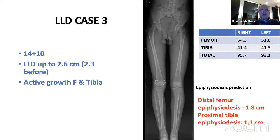I think we have to do something. But I would like that we discuss why this happened actually. Is it because of the length of the screws, the plate, the length of the plate, or the angulation? But I'll do epiphysiodesis as fast as possible to make a bad story a better story.